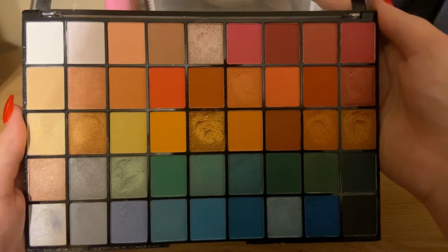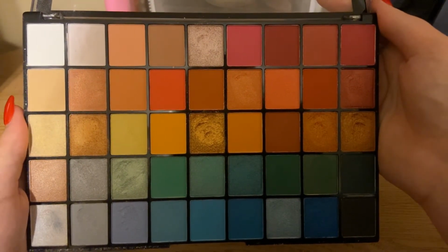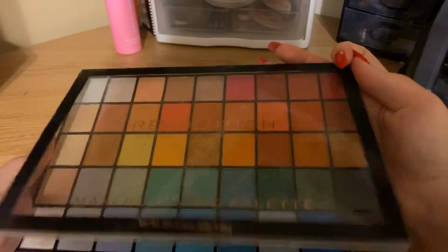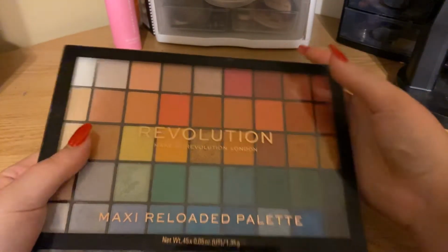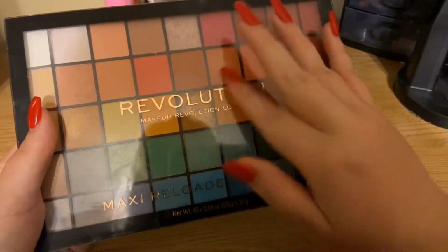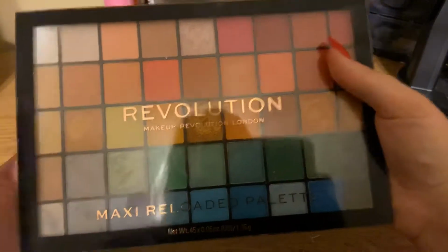I would give this palette like a 7 out of 10. If you're just beginning in makeup, I would definitely suggest it. It's fairly priced. But if you have an extensive makeup collection, I don't really think that you need this necessarily. It's not horrible, but it's nothing crazy.